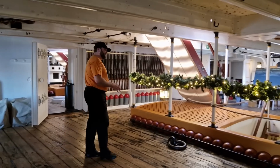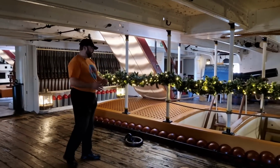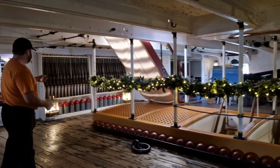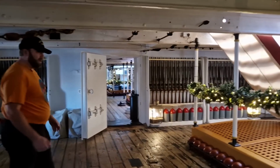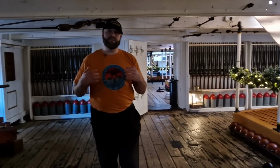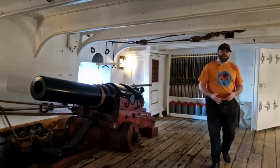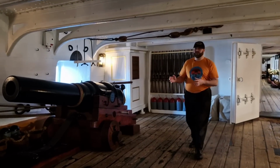This is a really good position to see the different types of shot carried aboard HMS Warrior. You have the red balls, you have the red capped shells, you have the black balls, and you have the black capped shells, which are sort of over here. Each one has a different purpose and is a different part of the ship's armament. And it's really important, and one of the reasons why they're color coded is to make it easier to find the right one in action.